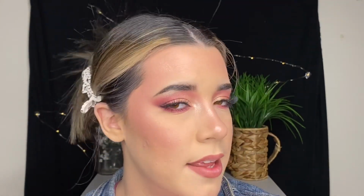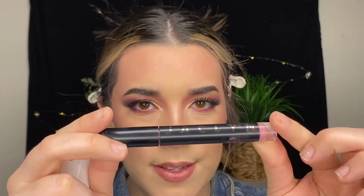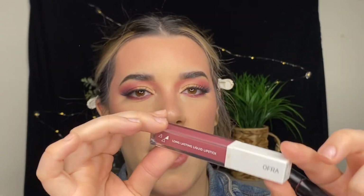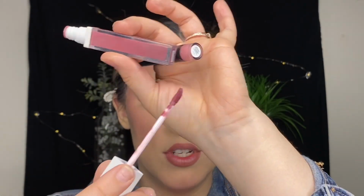Now I have two different liquid matte lipsticks I'm deciding between. I also think I might use both. So first we have the Jaclyn Cosmetics lipstick in the shade Faith, and then we have the Ofra Long Lasting lipstick in the shade Pasadena. So I love the two shades. This one is more of a pinky shade, and then the Ofra one is more of a mauve shade. So I think we're gonna use both. I'm gonna first start off with the Ofra one, and then I'll go over top of this with the Jaclyn Cosmetics one.